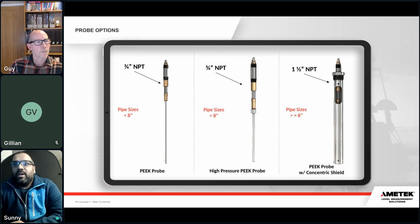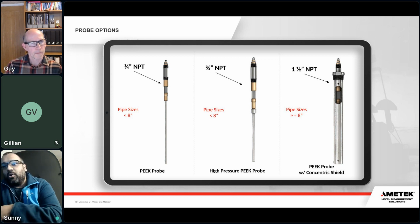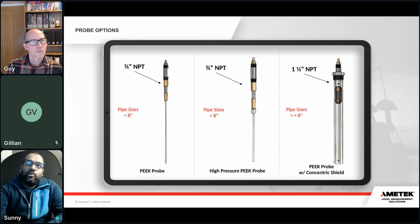Now, the difference is the middle probe has a welded collar to be able to handle higher pressures. And then when you go into the larger probes that are greater than 8 inches, it doesn't matter what the pipe diameter is, because we offer a concentric shield that goes around the probe. What that does is we've created our own capacitor. We don't care what pipe size you have. We're making that electrical measurement within that probe instead.